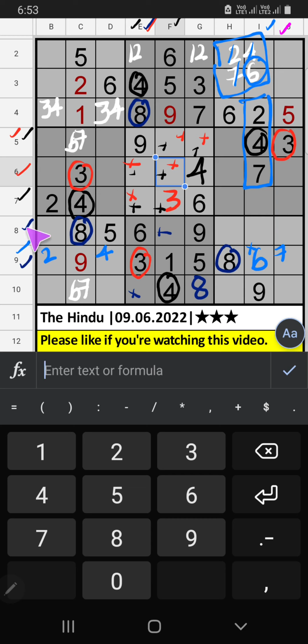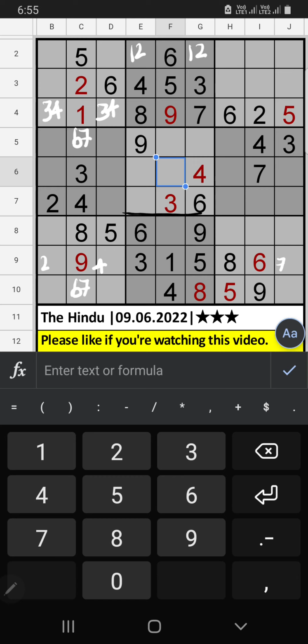Column J, 8th row and 9th row, we have 5. So 5 can't come in these cells. Then 5 is confirmed here. 8th grade, 2 numbers are remaining, 2 and 7. It will come in another 2 cells. We will confirm later. Column G, 2 numbers are remaining, 1 and 2. It will come in another 2 cells. We will confirm later.